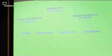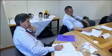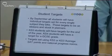Paul also announced some promotions. Head of Science Jim Smith was made a deputy head with responsibility for curriculum planning. One of the big moves is towards vocational education, towards travel to learn, and towards Campus Telford. And Head of Maths Emma Knights was made an assistant head with responsibility for data tracking. By September, I want every student to have individual targets for every single subject. I want it to be on a sticker, I want it to be in their planners, I want to be really, really clear to everybody what their targets are.